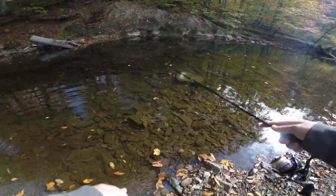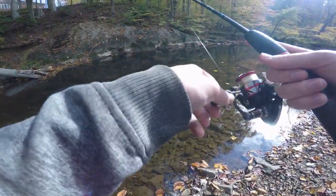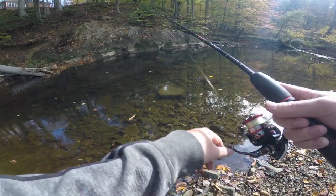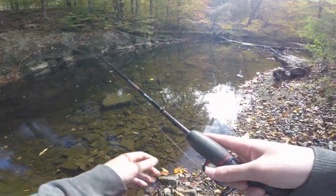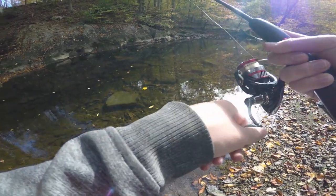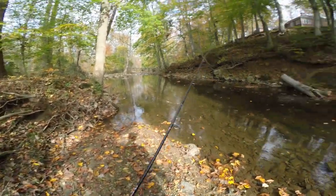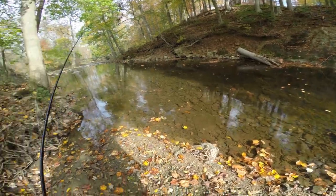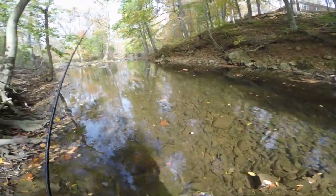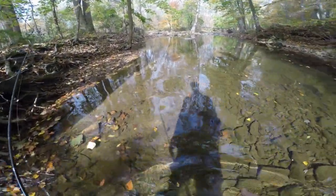I do see another one, so that's good. Let's see if we can catch him. All right, missed on that cast. I think most of them are to the right of this rock wall. Haven't been able to get much bites against this rock wall. After that first one, the fish just kind of got a little finicky. So I'm gonna start working my way back, fishing some of the spots I already hit, and hopefully we can pick up a few more fish. If not, then we'll be wrapping up this video and going home to eat some lunch.